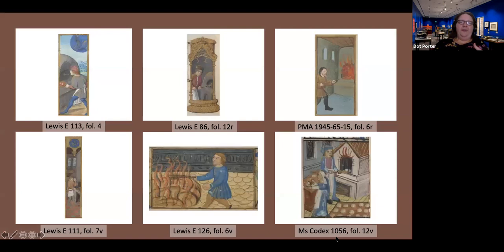So we have, these are just from a few of the Lewis manuscripts, which are from the Free Library. The one on the upper right is from the Philadelphia Museum of Art. And then the one below that is MS Codex 1056. That's a manuscript from Penn. And these are all illustrating bread baking in different ways. You can see the one in the middle on the bottom has a very open flame. And then the other ones look more like stoves. If you've ever been to a fancy pizza restaurant, it looks like the stove that you see baking pizza, open with the fire in it.